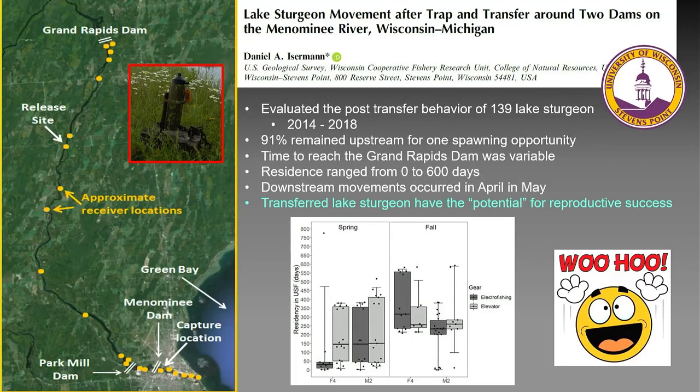And so Dan Iserman, he presented a few weeks ago. His team was the first team to tackle research question number one. And you can read this last bullet point right here. The transferred lake sturgeon moved upstream and have the potential for reproductive success. That's what they concluded. The way that they concluded this is they put acoustic tags in fish that they captured at the elevator. They did this from 2014 to 2018. 91% of those fish stayed upstream, and their movements were consistent with spawning migrations at the right time at the right place.